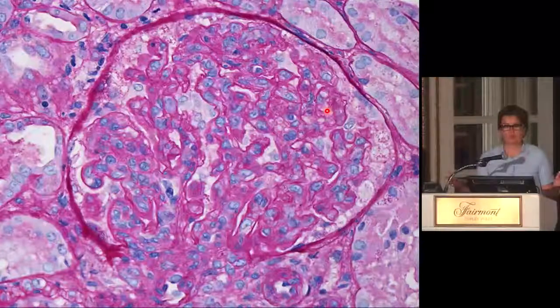And the first thing when I looked at this biopsy, I said, is he pregnant? And they assured me that he was not. But, you know, this is kind of a picture that you get.